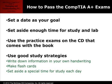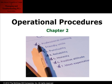So these are just basic strategies. I'm going to leave these slides up so you can go over them later. They're going to be on Blackboard. I'm not going to go too much into how to make good study notes and things like that. But you will need to do some studying for the CompTIA exams. And there are some extra tools that we'll talk about during the course of the semester that can help you if you decide that you want to take the certification exams.